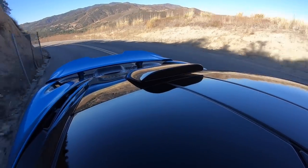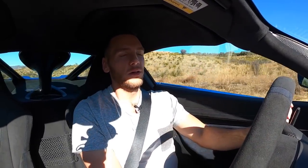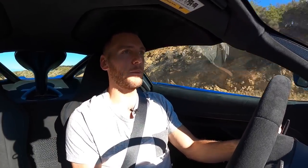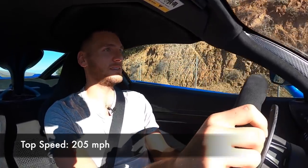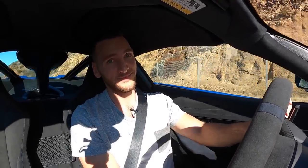Okay, so the engine internals that they changed, that gives it now 755 horsepower, which is 45 more than the 720S. We also get 22 pound-feet of torque more, 590 now is the total. The 0-60 time drops, not just with that extra power, but by lowering the gearing so that the acceleration is quicker. We reduce the top speed from 211 miles an hour to just 205. Oh no. But the 0-60 time drops now to 2.7 seconds from the 720S's 2.8.